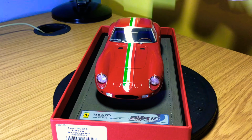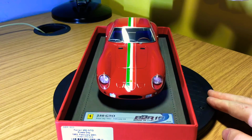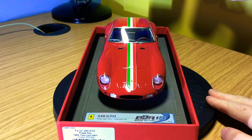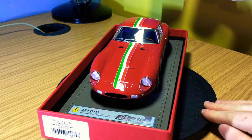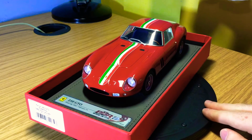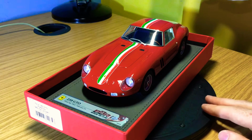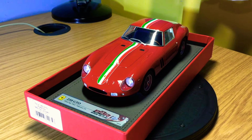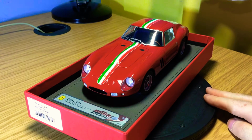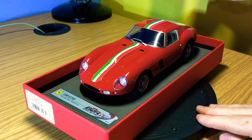Made by BBR models. Now we're going to do an in-depth review on this model. This is another one of my classic Ferraris that I have in my collection. I think I'm correct in still saying that this is the most expensive Ferrari ever made. I believe one sold at auction for around $60 million. I'm not entirely sure, I think it might be a bit more. But these cars are extremely rare and extremely expensive in real life.